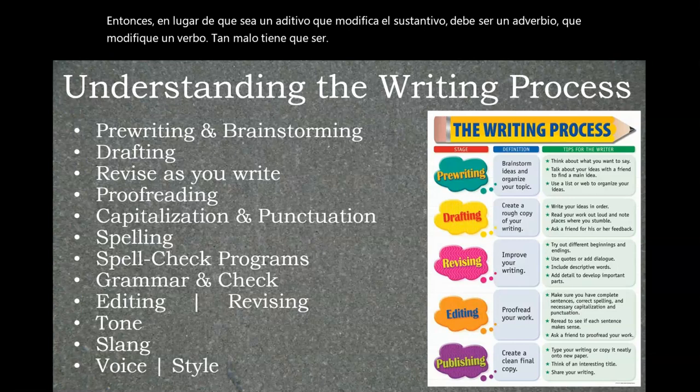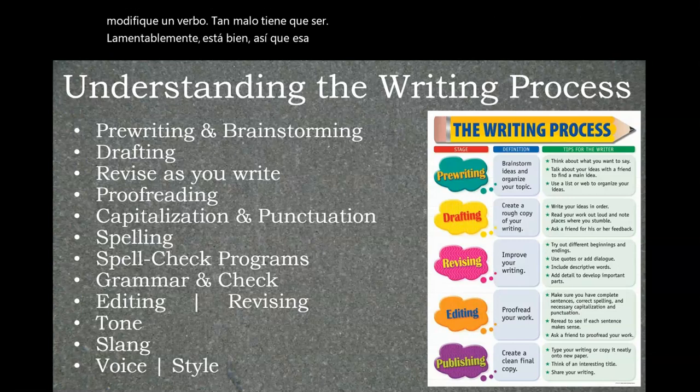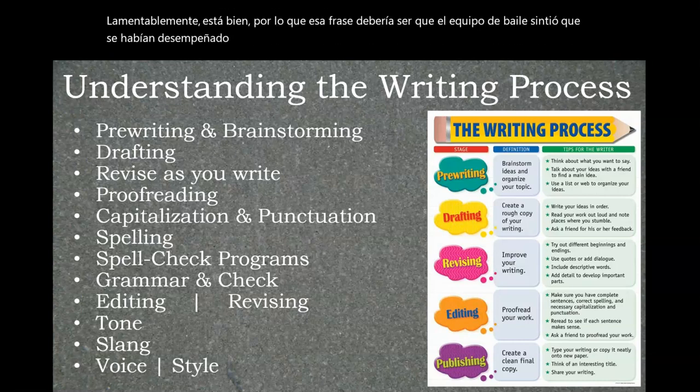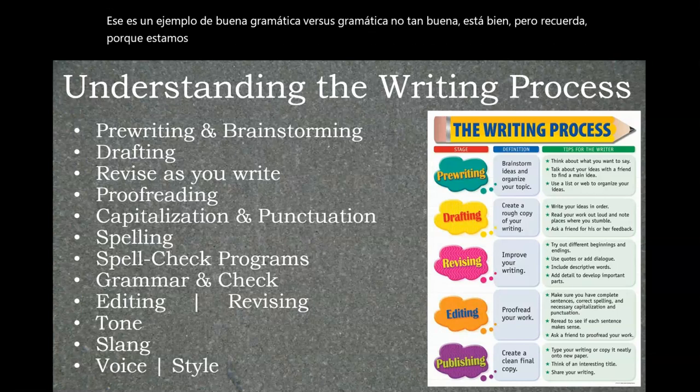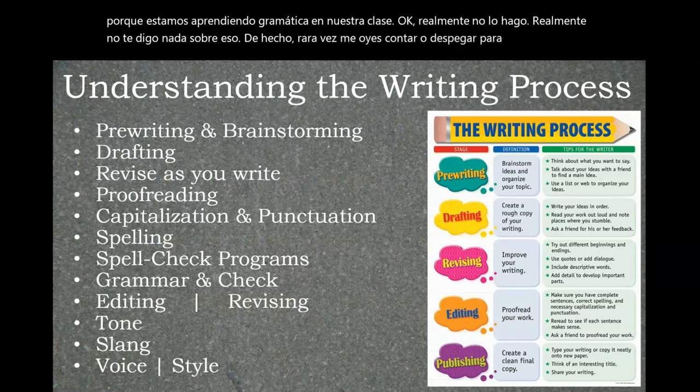Okay, so that sentence should be the dance team felt that they had performed badly. Okay, badly now is modifying or describing how the team performed. Okay, so that's an example of good grammar versus not so good grammar. But remember, because we are learning grammar in our class, I don't really ding you on that. In fact, you rarely hear me count off or take off for grammar. You'll probably just hear me correct it.